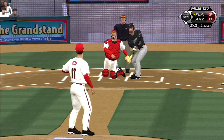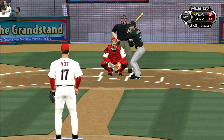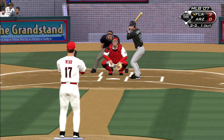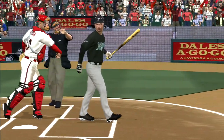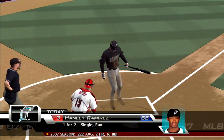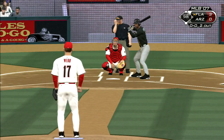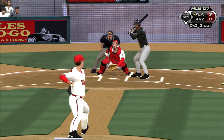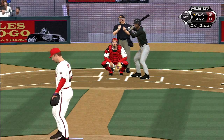Good hard sinker, but he lays off to even things at 2-2. And he struck him out. Second time tonight now that he's been set down on strikes. Hanley Ramirez will step in. A ground out victim his last time. Starts him out with a curveball for a strike. I don't think he was expecting the deuce on the first pitch, Matt.